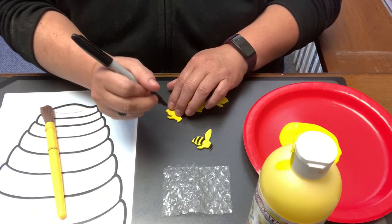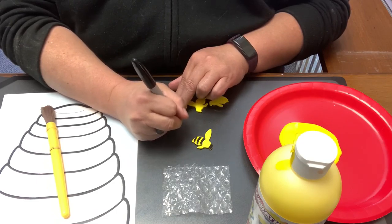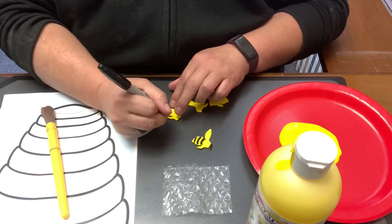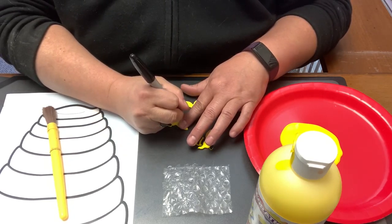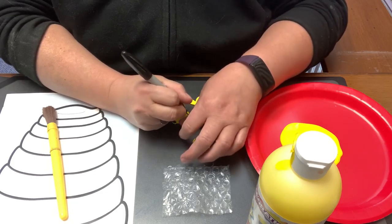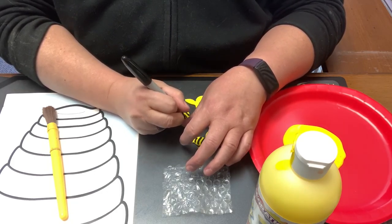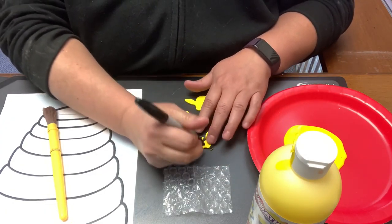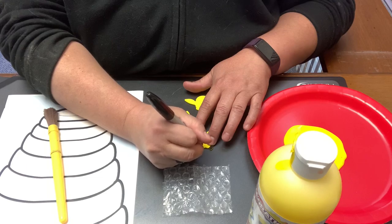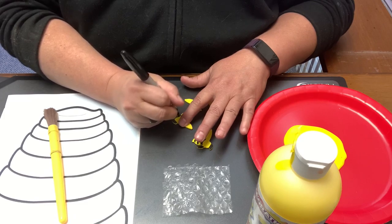And then you'll also need glue. You can use tacky glue, will probably work well. You can also use a glue stick if you put a lot of them in there. Or even just school glue will work fine. And you're going to stick those wherever you like them. Because usually their legs are black too. They don't turn yellow until you get a bunch of pollen on them.